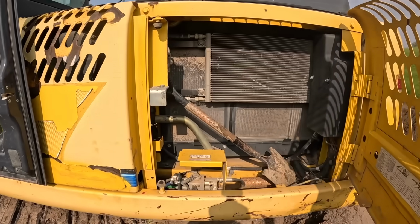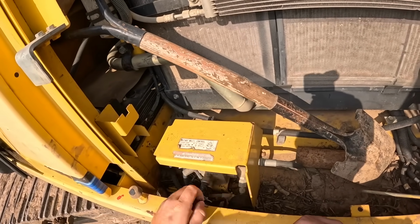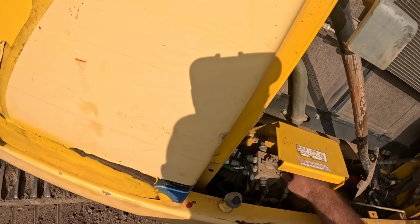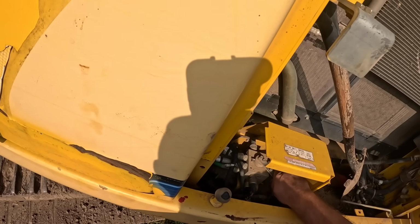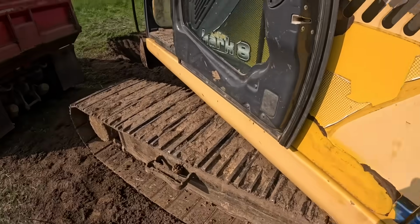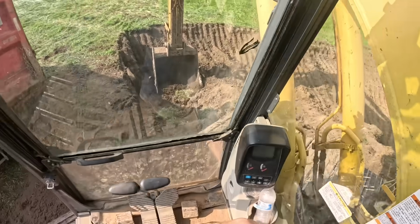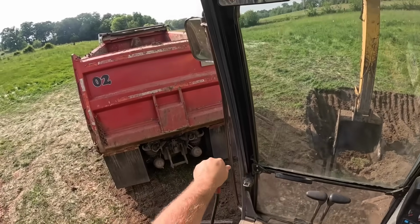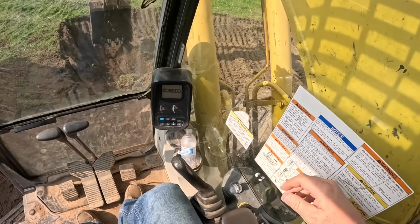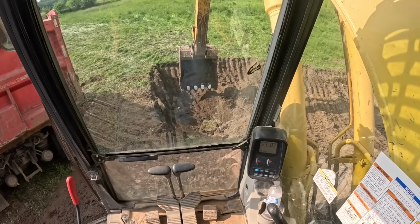Hopefully this one can switch. Oh, we are in luck. Thank God. Because I'm gonna tell you what, trying to load with different controls, it'll be a 45-minute long video, guys, of me loading this truck. Alright. Cat controls, or I don't know what you want to call it, but these controls I can run.